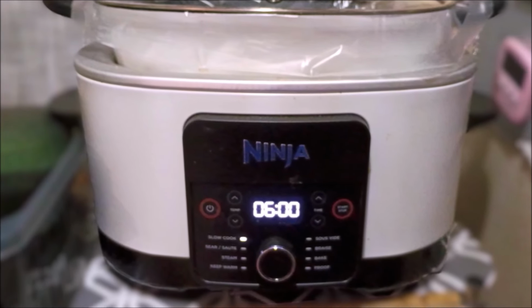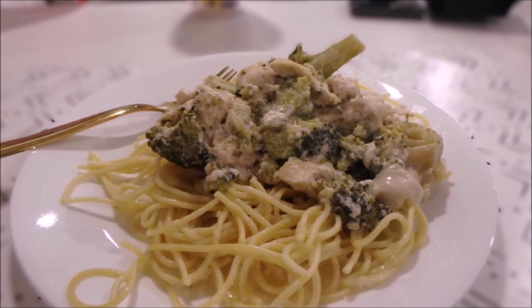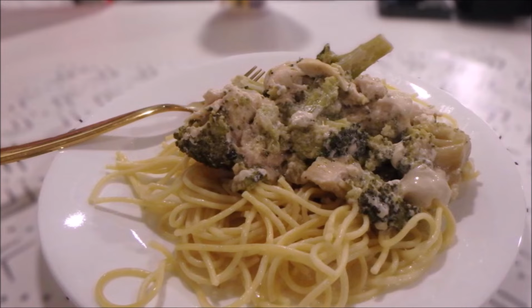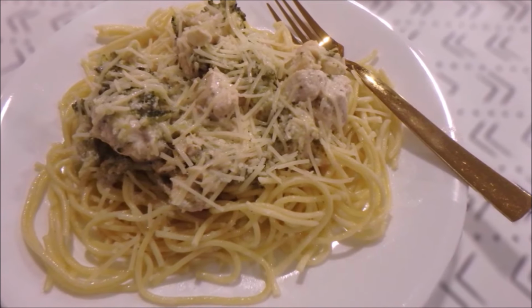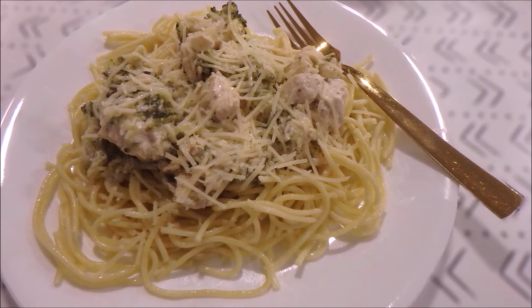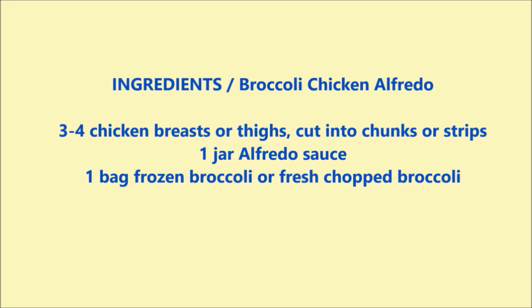This one I've set for 6 hours on low. Just be sure your chicken reaches 165. Here's the finished plate. It calls for fettuccine noodles. I just had spaghetti noodles on hand. We had some shredded Parmesan on top. It was absolutely delicious. And here are the ingredients if you prefer just to do a screenshot.